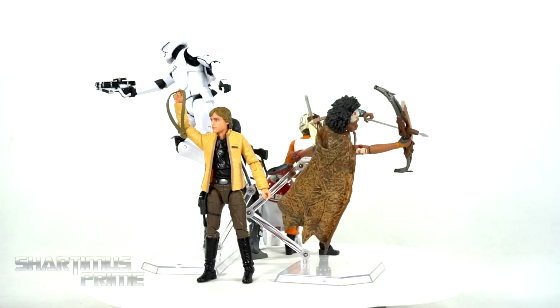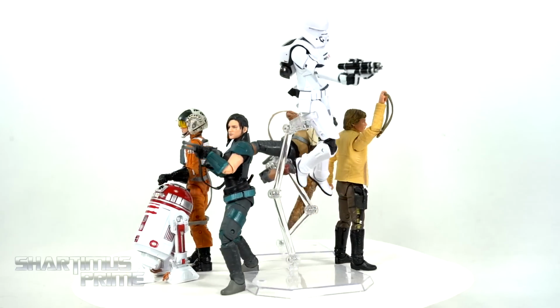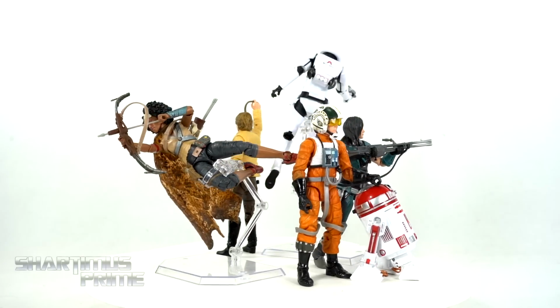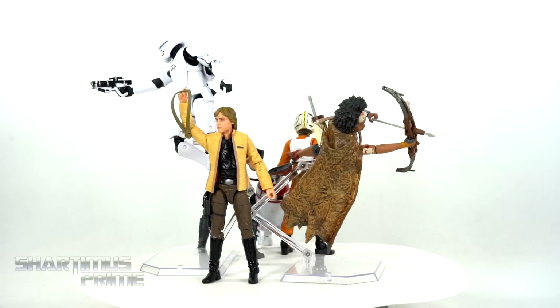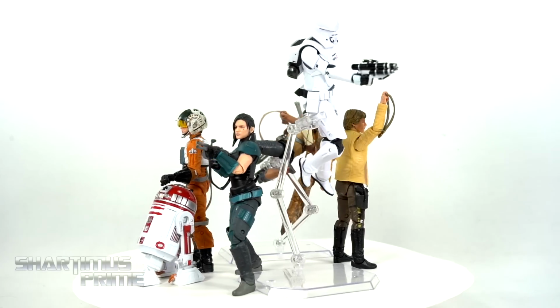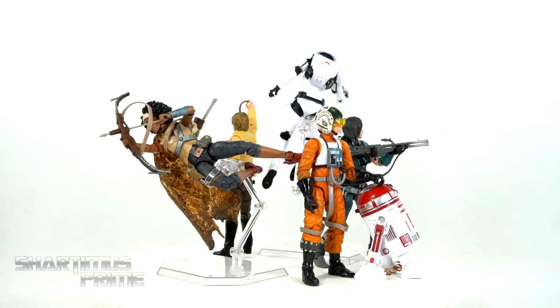At the bottom of the list, I'm giving it to the Jet Trooper, I guess just because I have so many troopers. And then second from the bottom, I'm giving it to Wedge, just because we're really just getting a new head sculpt and that helmet. But at the same time, I really want my Wedge figure. I mean, I really wanted all 5 of these figures anyway. And then above that, I'm giving it to Luke. And yeah, just kind of a placeholder figure. Not a placeholder, but just one of those figures that for me, it's just a must-have.